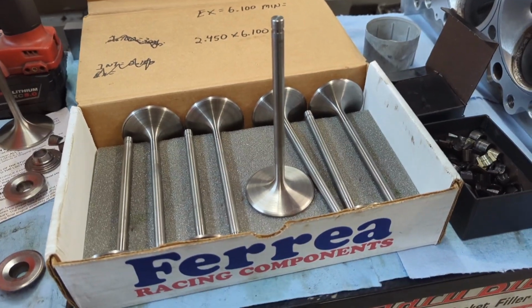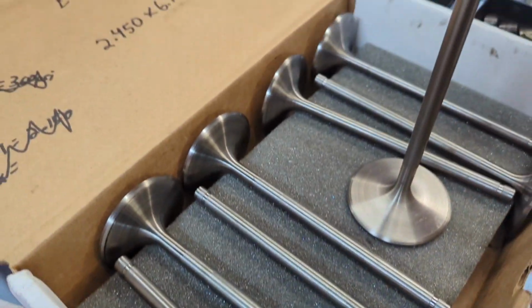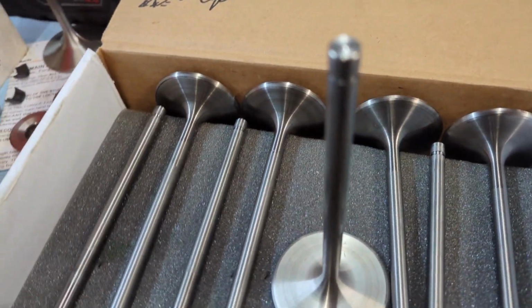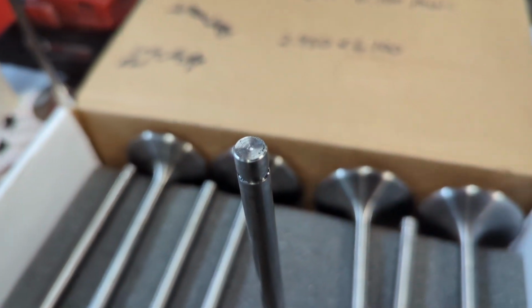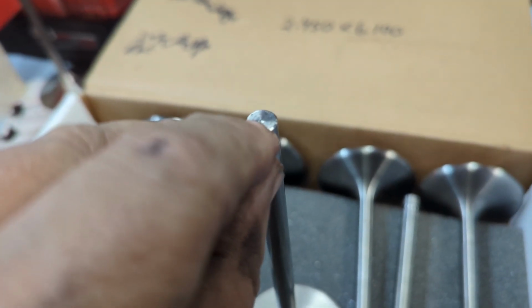So there you go. We got all 8 intakes done. Brought them to length. Re-grooved. Now the last step we're going to do here, where I can zoom in on this. You can see where I parted them off. It left a little tit right there.